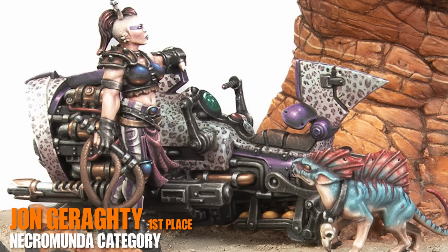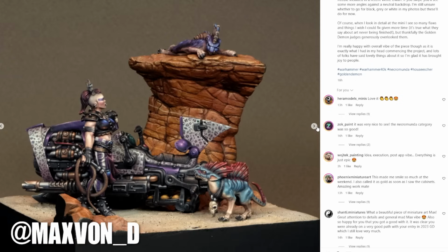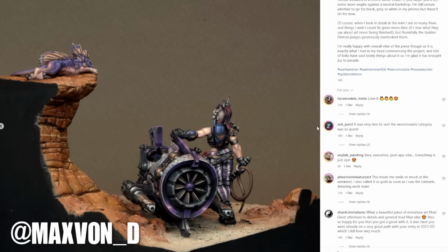And this is, by the way, the only instance where I thought the pictures Games Workshop took are not doing the piece justice. If we compare the pictures on John's Instagram, the piece looks even more stunning there.